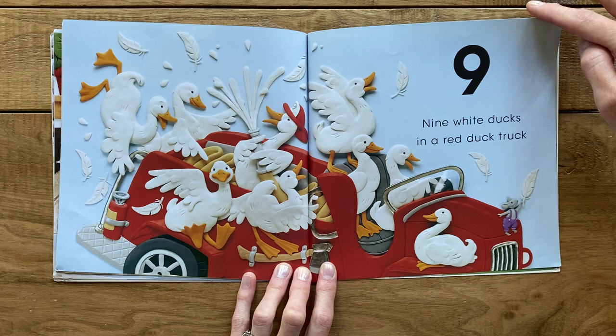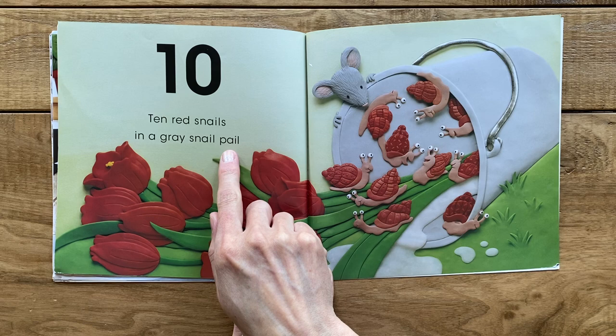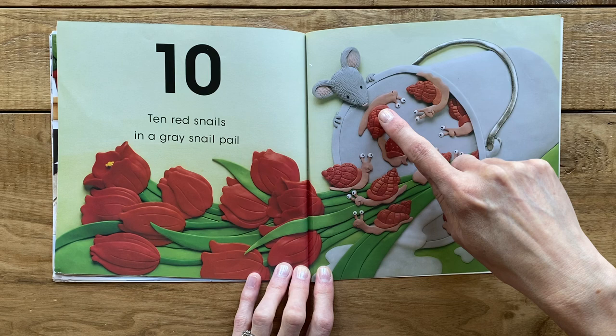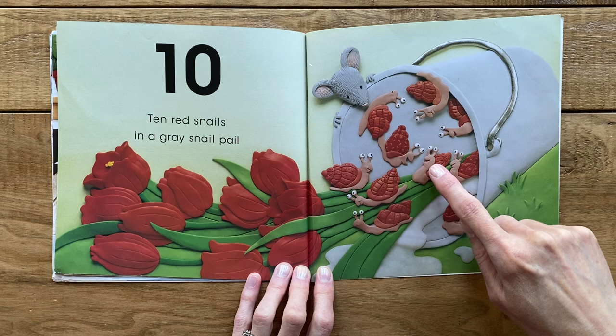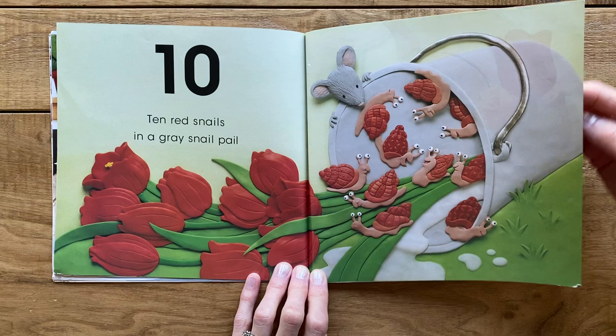Ten red snails in a gray snail pail. Snail pail. One, two, three, four, five, six, seven, eight, nine, ten. The end.